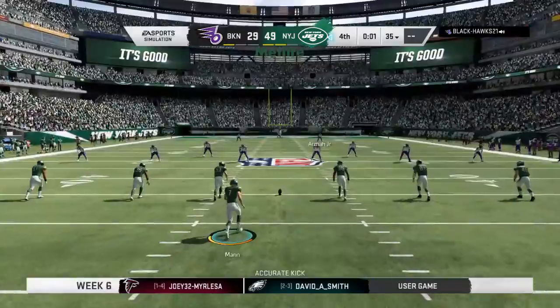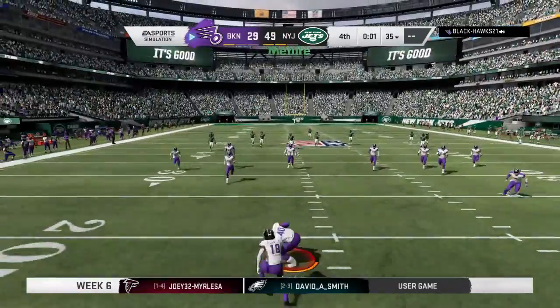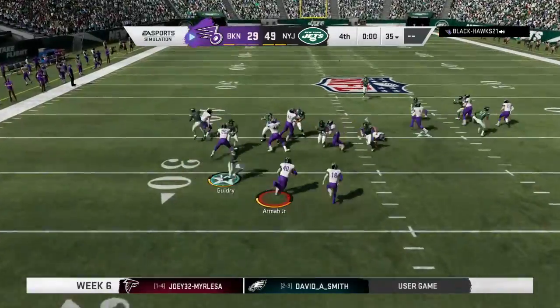Set now to kick this one away, and off it goes. Short kick. One of the up middle take it down.